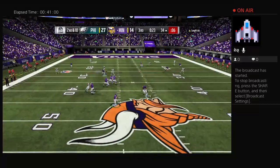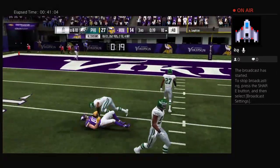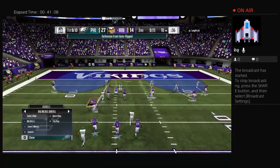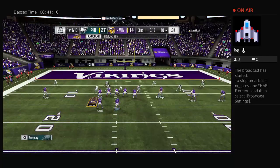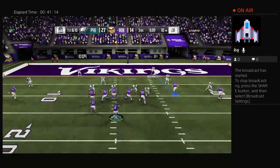On 2nd down, Cousins again. And he's caught right at the 10-yard line. And he's taken down, but not before reaching the 10-yard line. That one goes for 24 yards.